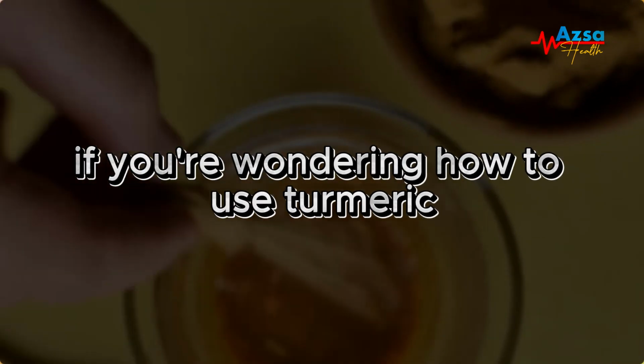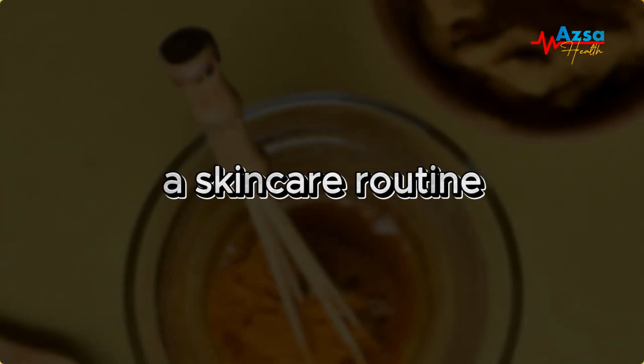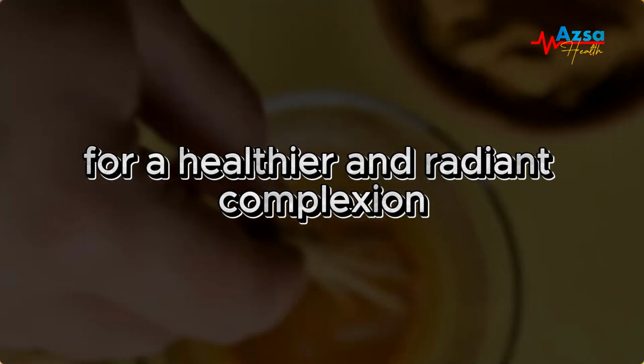If you're wondering how to use turmeric daily on your face, this article will guide you through simple and effective ways to integrate turmeric into your daily skincare routine for a healthier and radiant complexion.